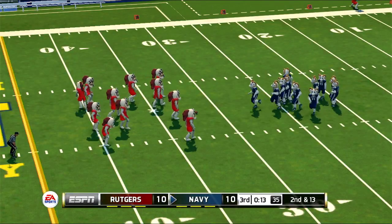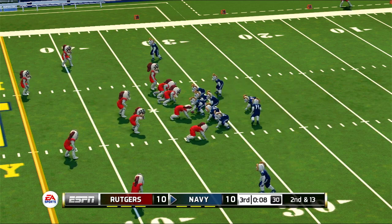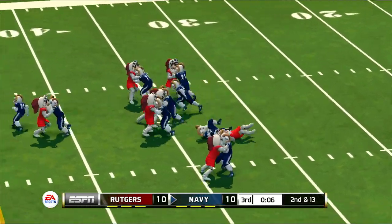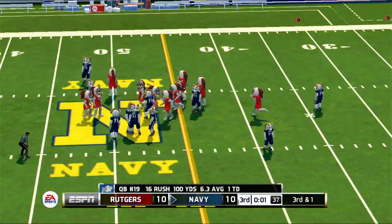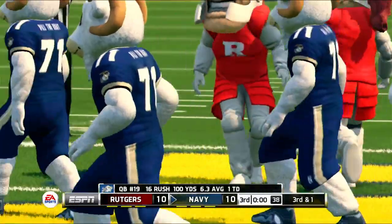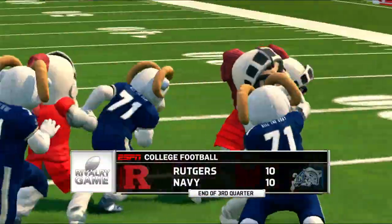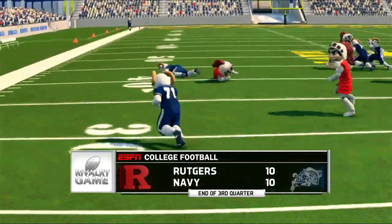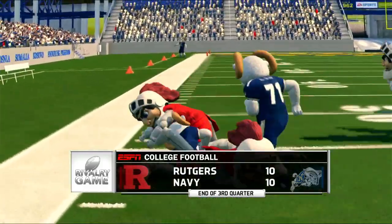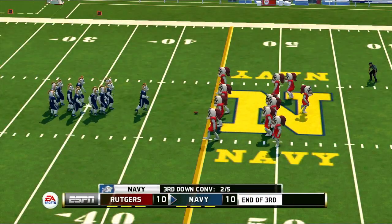From their own 32-yard line, second down. 22, he's coming. 22's coming. Mike. Ready? He's to the 40. Tackle right around the 44-yard line. So at the end of the third quarter, this one's all even at 10. Into the fourth quarter now, and we're back to the action.